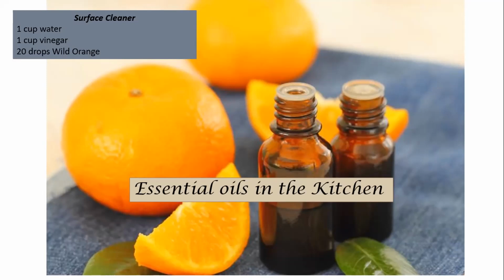One of the recipes that I would like to share is the surface cleaner. You can use this for a floor and tile cleaner as well. It's 1 cup of water to 1 cup of vinegar to 20 drops of wild orange. You can put it in a spray bottle and you spray it on your surfaces and you clean your surfaces like that.